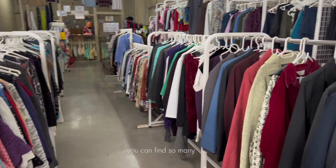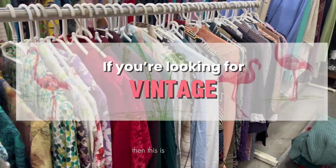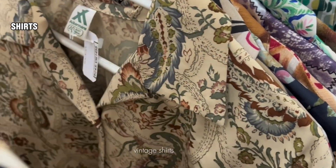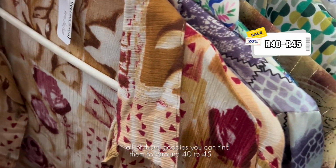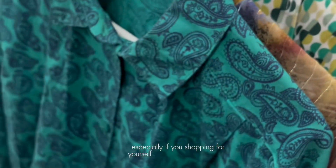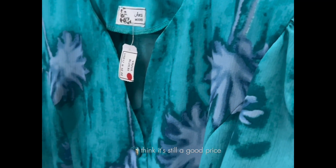You can find so many things here. You just need to know what you're looking for. If you're looking for vintage, then this is definitely the place. They've got a lot of vintage items, vintage shirts, vintage blouses, all of those goodies. You can find them for around 40 to 45 rand. So it is very nicely priced, especially if you're shopping for yourself and you're not a reseller. But yeah, even if you're a reseller, I think it's still a good price.